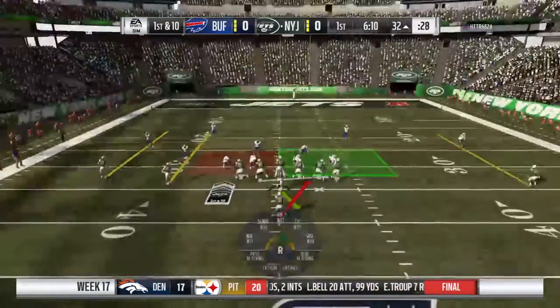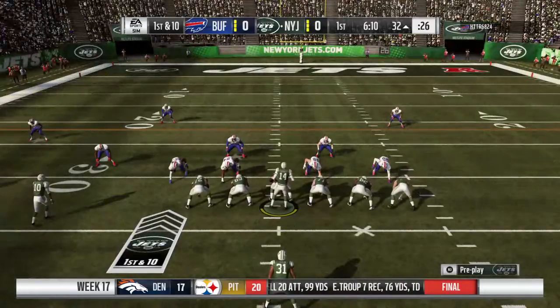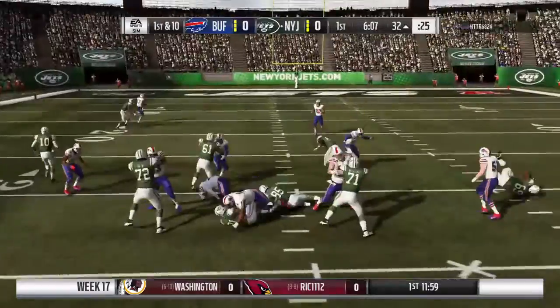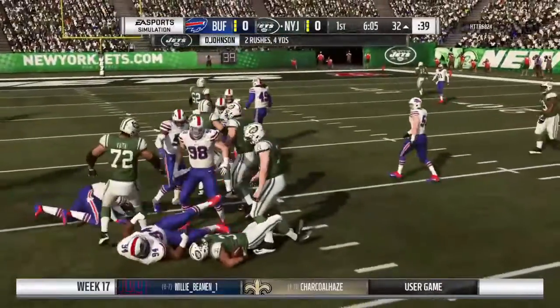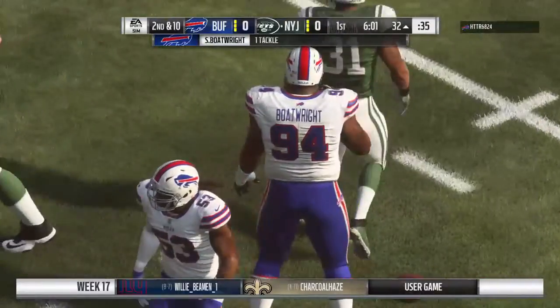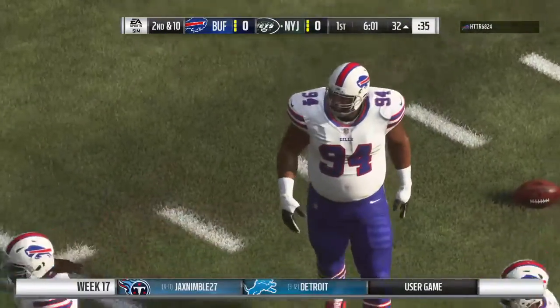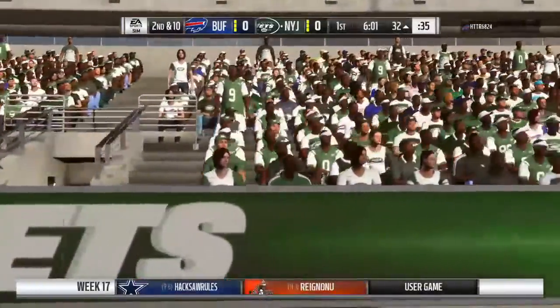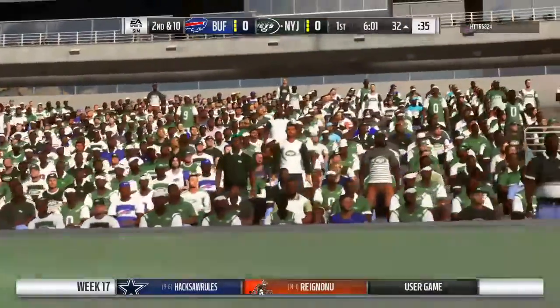From the 32 now, here's 1st and 10. The 1st down carry here for Johnson. And nothing doing. He's immediately taken down at the line of scrimmage. No gain on the play there. 2nd down. Doubling this guy has to be a priority before moving up to the next level because the big fella, he just ate that one alive, just stuffed it.